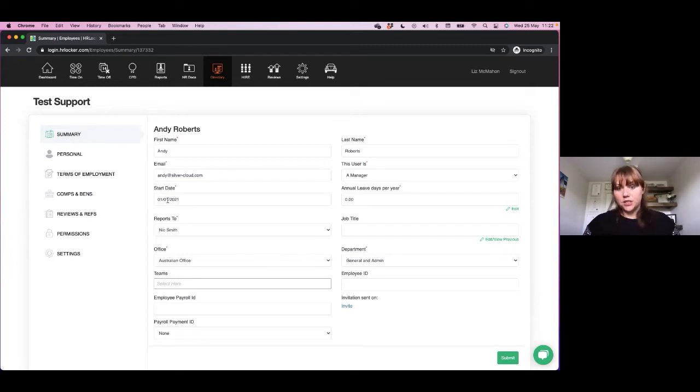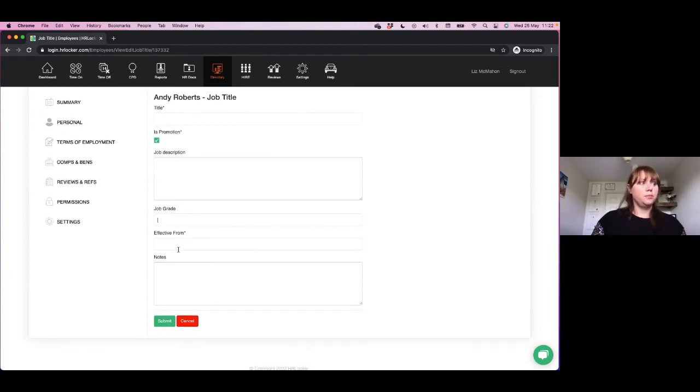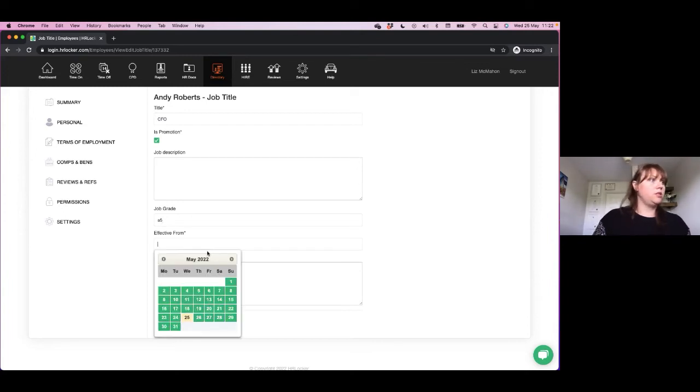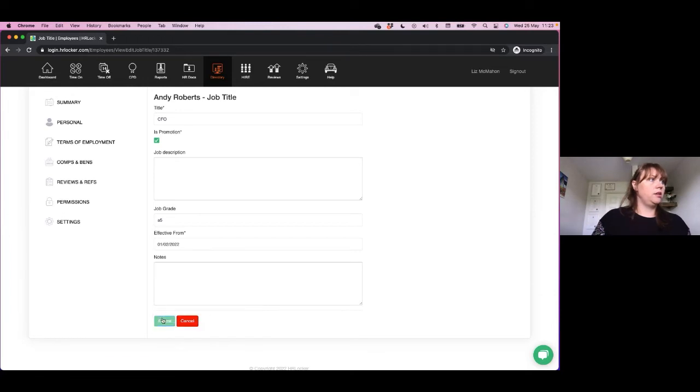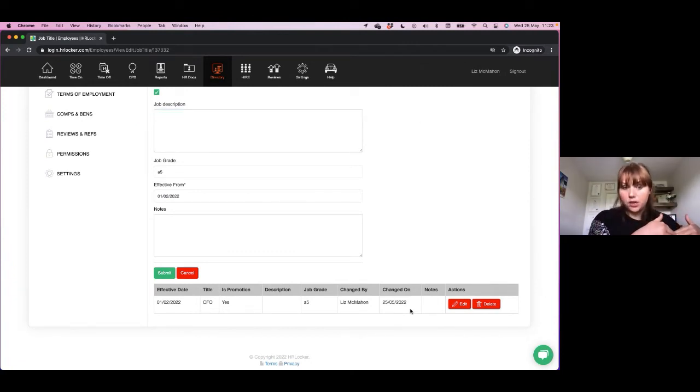Just back to that person's question in regards to different roles having different salaries. This is another place to make sure you're putting in their job title. When you're putting people's job titles in, you can put in their promotion as well, and what their job grade is. Maybe their job grade is A5, and it's effective from February. You'll see their job is here, but that will not have any effect on their actual salary. You are going to have to go and put in what that person's contractual salary is.